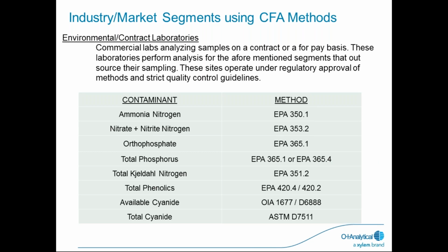There also are environmental and contract laboratories, and they're basically following along those same methods: your ammonia nitrogen, your nitrate nitrogen, your orthophosphate, your total phosphorus again, TKN, your total phenolics. Now it also brings in available cyanide and the total cyanide as well.